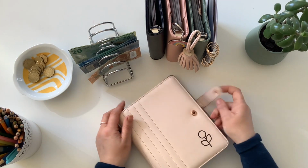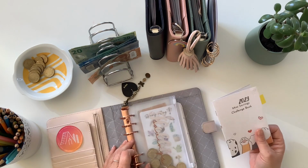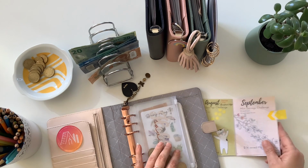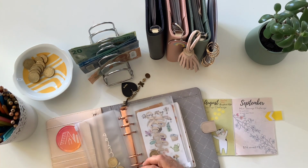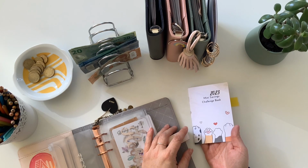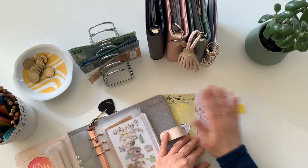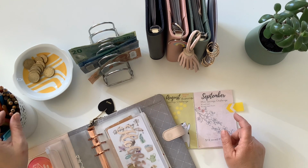And we're going to be using my mini savings challenge book. So, where are we up to? We're up to September and this, my mini savings challenge book. I think there is one of these left, just one. I am working on next year's and it will be out before Christmas, but not sure exactly when.